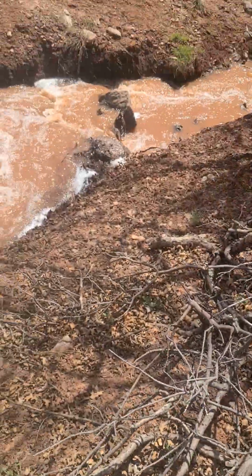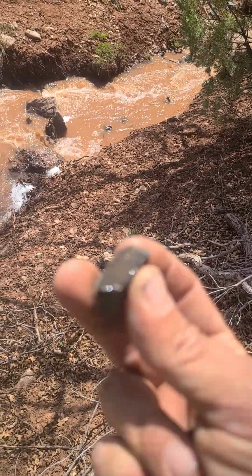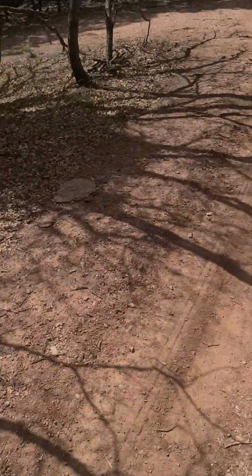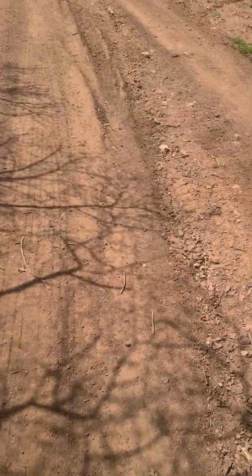Oh yeah, here's a cool piece. Got some silver, some gold color in it. The slag. So yeah, there's slag all through here. That means they were mining and smelting all around here. This is a really cool spot. I'm really happy to be here.